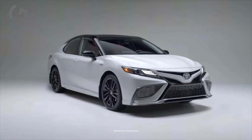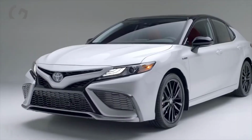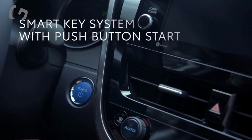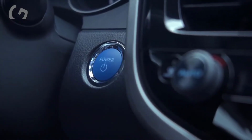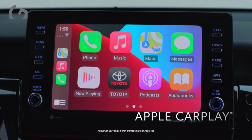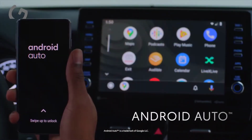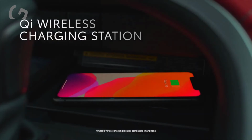The Toyota Camry comes loaded with tech features inside and out that will help keep you more connected than ever. It all starts inside with the push of a button. The Camry's push to start feature lets you start your car while your key fob stays tucked away in your pocket or purse. From there, you'll discover the new floating multimedia display. And if you look towards the screen, you'll be happy to know that both Apple CarPlay and Android Auto come standard on all Camry models. When your phone needs a charge, just set it down on the available Qi wireless charging station.